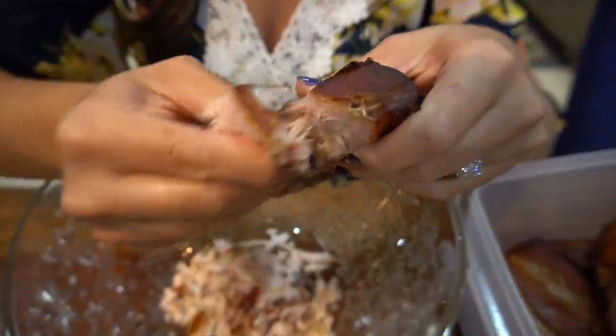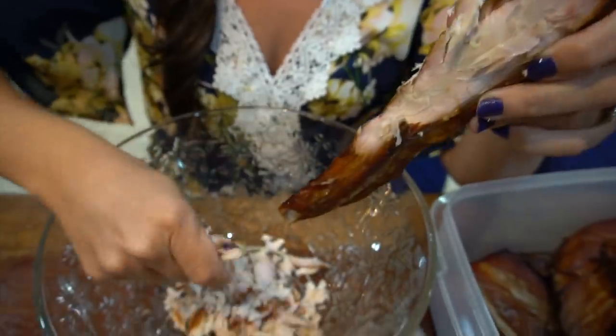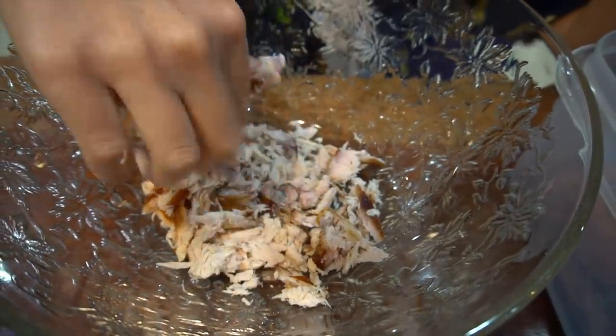Look at that, just comes right apart. Just kind of mushing it up. Just flakes right off. So this is gonna be a more textured fish dip rather than a creamy fish dip.